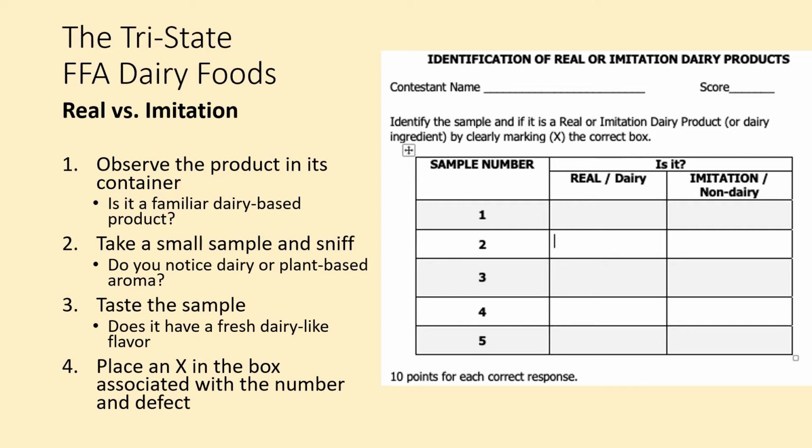So think about that. And another thing to do is to practice looking at labels. Look at food labels. What are the ingredients? So look at corn chips or corn puffs. What are the ingredients? Well, you'll probably find that there's actually real cheese that has been dehydrated to be used as the flavoring that goes on top of the cheese puffs. So get familiar with food products that are out there. Don't forget to put your name on the scorecard and then to mark whether you think it's dairy or non-dairy.